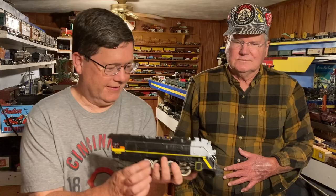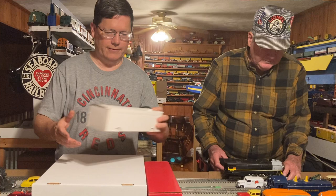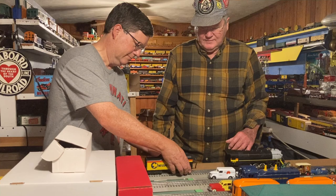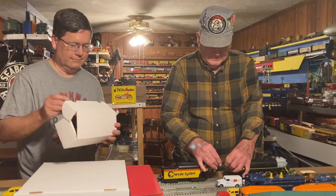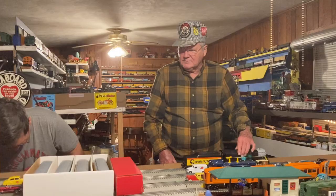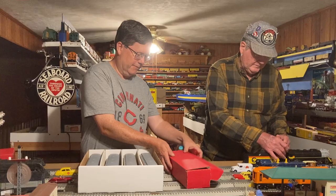This white box here has the tender that goes with it. These boxes are baseball card boxes. They're perfect for storing Lionel trains. This has the sound of steam from the MPC era. One thing I don't know is what order these should go on. I guess there's probably an observation car and several passenger cars.